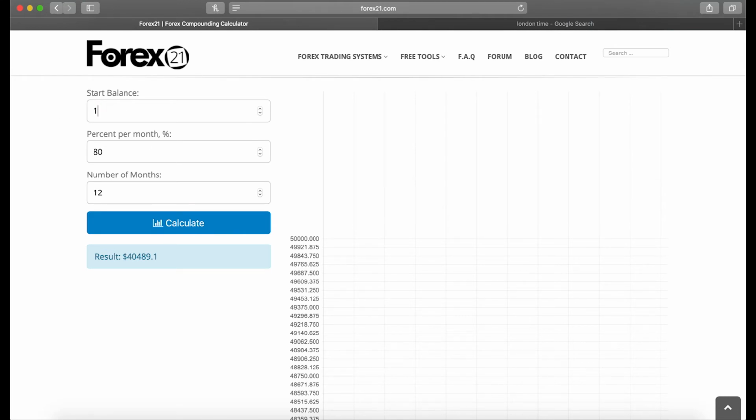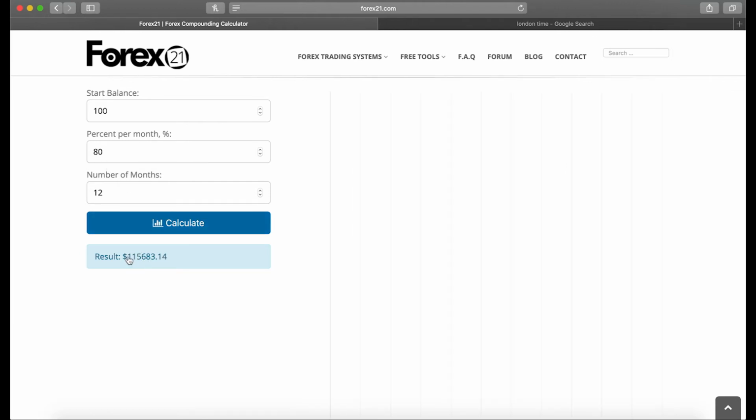So for example, if we started with a £100 account and did 80%, it would be a crazy amount at the end of the year. This is crazy to believe, but if you apply it, it is doable. So let's say 30%, thinking about later on if you did put more money in. Let's say we put £1,000 in there, 12 months, 23,000. That's all right. If you did a higher percentage, you could probably make a London wage easily within a year.